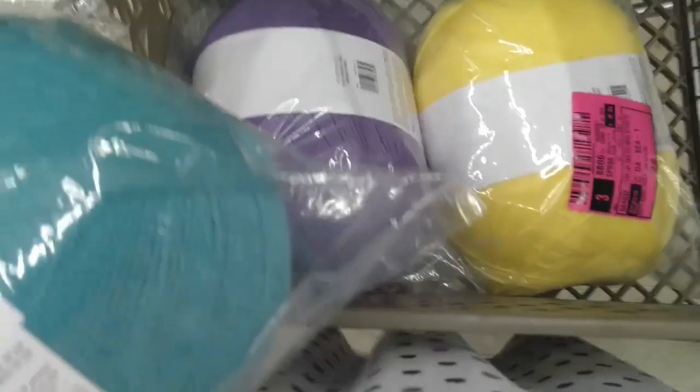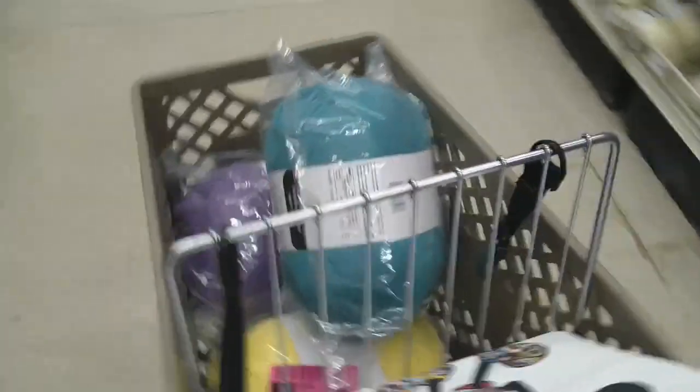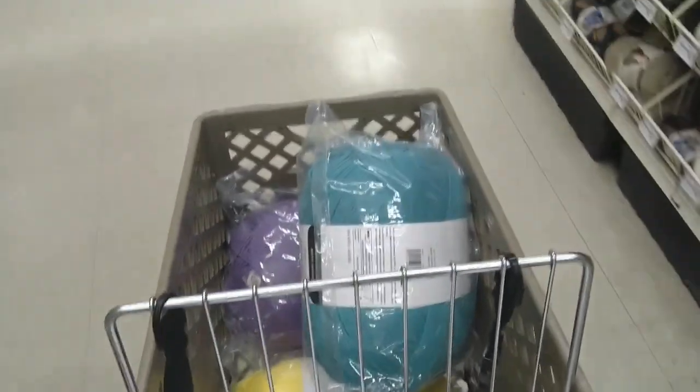Alright, so I found what I was looking for. The Endless Impeccable. I got it in 3 colors. Alright. I think that's it. I will do a recap when I get home.